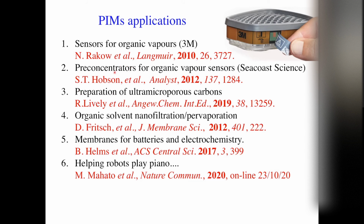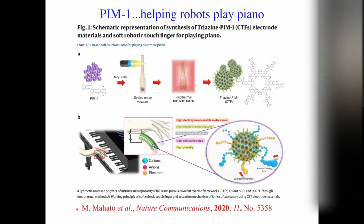There's uses for pre-concentrators for organic vapor sensors, Seacoast Science as well, but there are all sorts of different membrane applications. There's a strange one that came out last year, which I don't really understand, which is PIM1 helps robots play piano. I've read this paper many times, and I still don't quite understand what's going on.